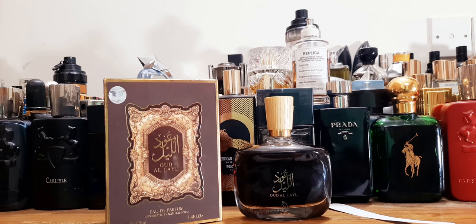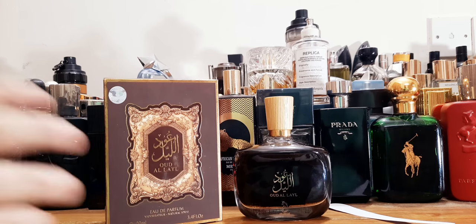Projection, longevity, both. When to wear it, as I told you, winter time would be perfect. This one will develop naturally if it's snowing. You should put it on the snow. You will see how beautiful it is. There are two sides of the story. If you wear this in cold weather, beautiful. Wear this in high heat, you're dead. You're dead, you're dead, right? So it says Oud Al Layl.